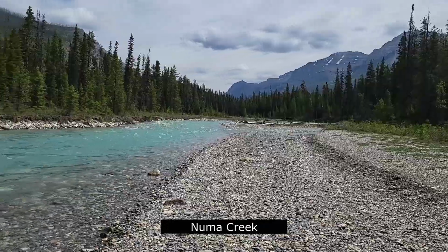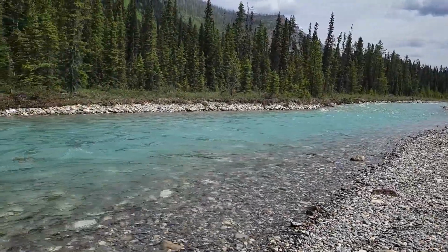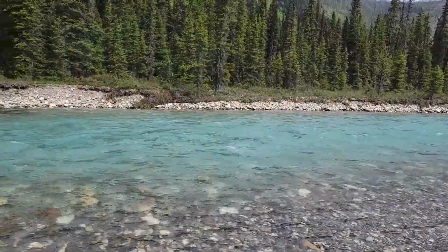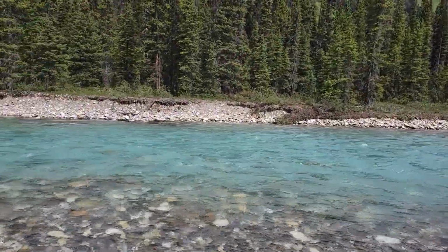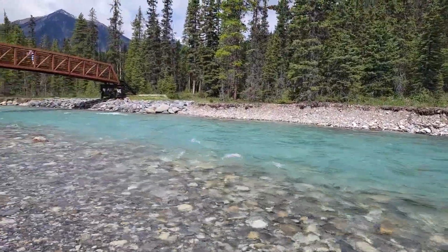We are on the way to the paint pots in British Columbia in Kootenay National Park. And notice how turquoise and clear this water is. Pretty cool.